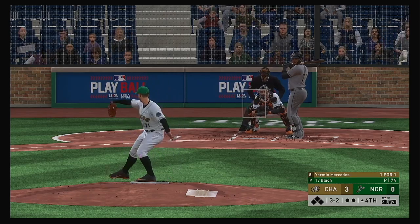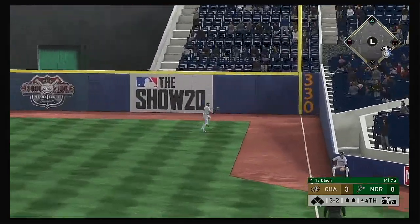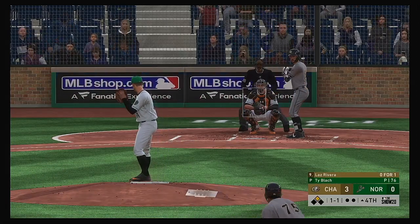You do not want to walk the 8-hole hitter. It just opens up so many options. Do we bunt him over to second with the 9-hole hitter? Do we try and play for that big rally with the top of the order coming up? This is a huge pitch. You can't allow this guy to walk.